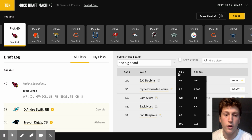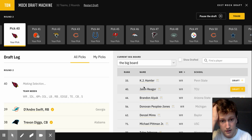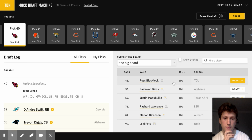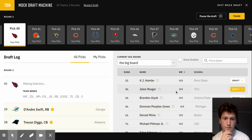At 40, I have the wide receiver position. There's good players. You have KJ Hamler, Jalen Reagor, Brandon Aiyuk, and DPJ. You even have a guy like Denzel Mims, who is now higher on my draft board after the performance he put up at the combine with that size. That was absurd. But to me, this is actually tough. I don't know whether I'd have them go Ross Blacklock here or KJ Hamler. That is a tough decision.